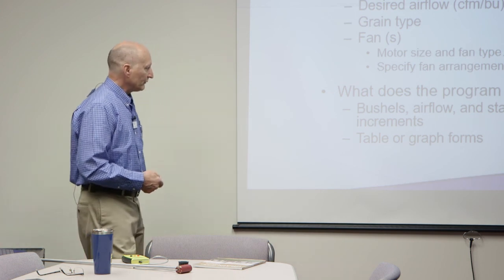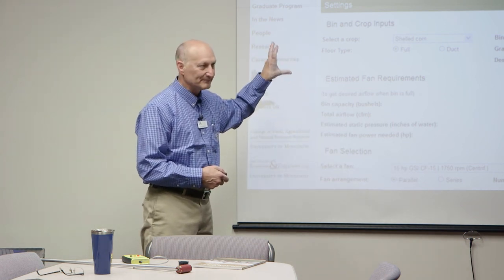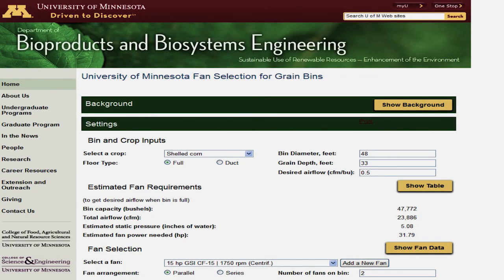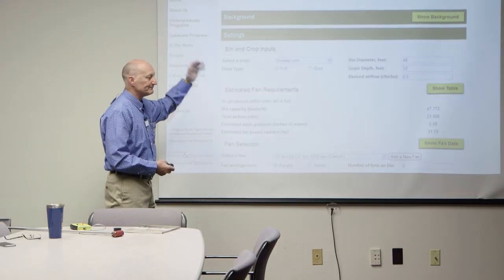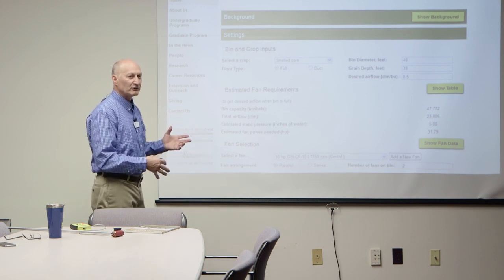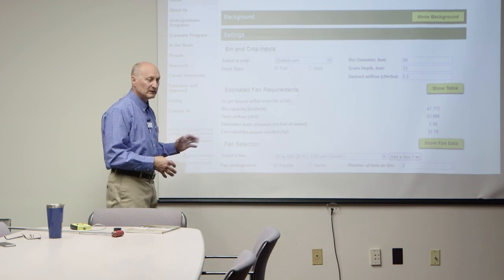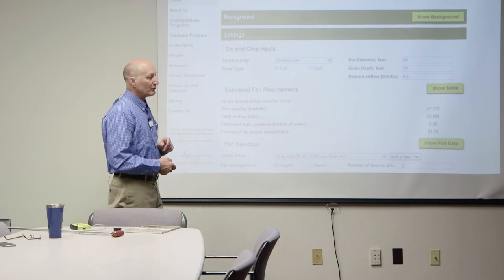So you're going to get bushels and airflow, and you can get it in a couple of different forms. This is a screenshot of the input page on the web page, but I know it's kind of hard to read. Remember I said the average bin sold is about 50,000 bushel. So I selected a 48-foot diameter bin with 33 feet of depth. So it's basically a 12-ring bin. I specified a design airflow of half a CFM per bushel. I wanted to see how much horsepower that would take. It's a large bin, and I'm going a little on the high side. It showed that I would need 30 horsepower total.